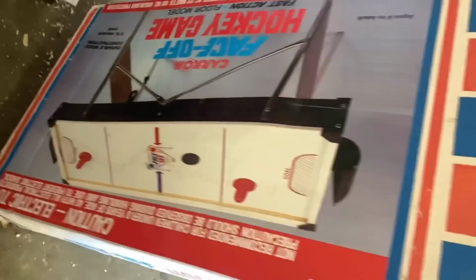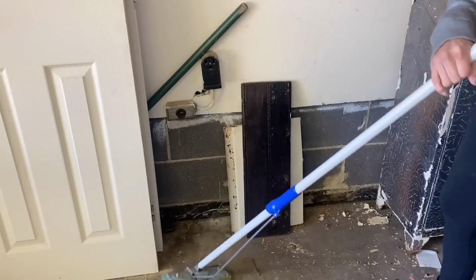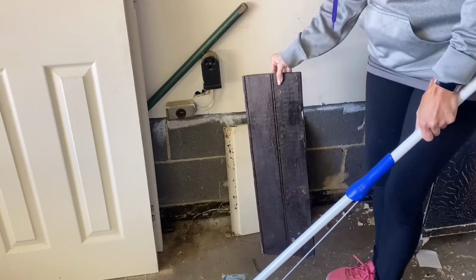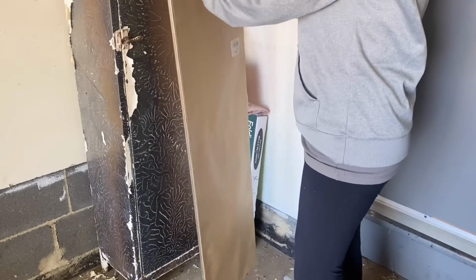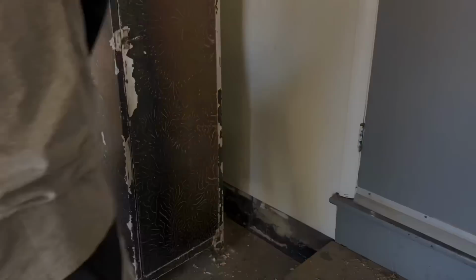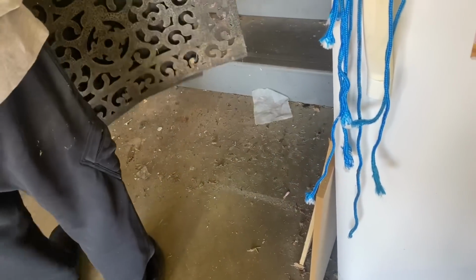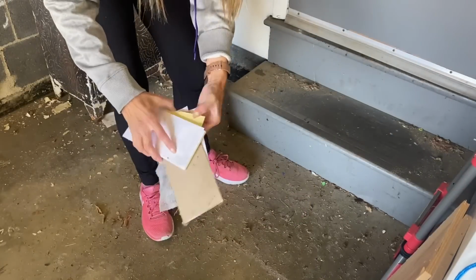So let me pause a moment and tell you all what we're doing right now. So of course, this back corner by the door, this is where we go in and out from the house to the garage. We're just clearing it all out. We're taking all of the stuff out into the driveway and we're separating it into keep, trash, recyclable, sell, and donate.